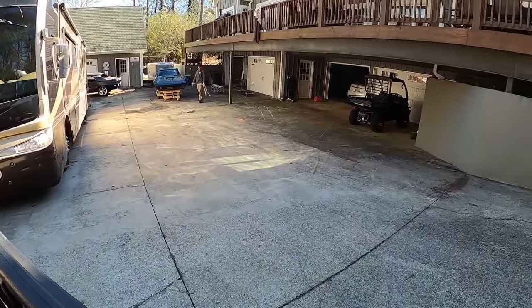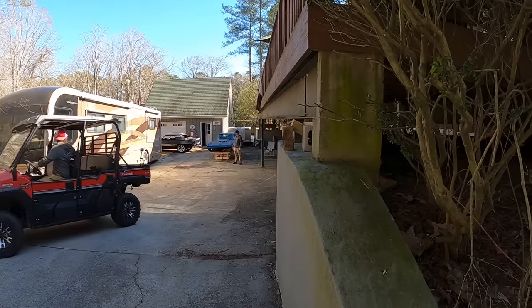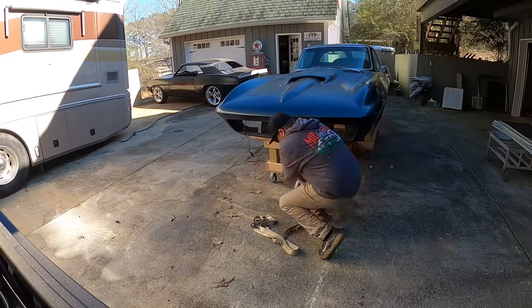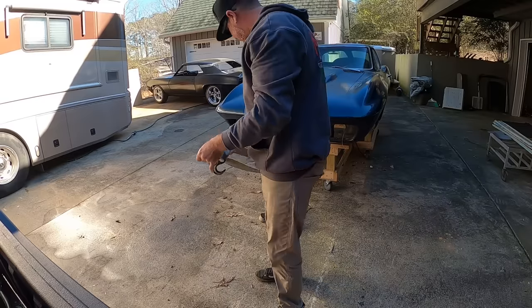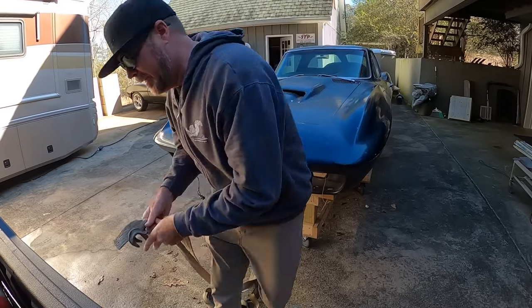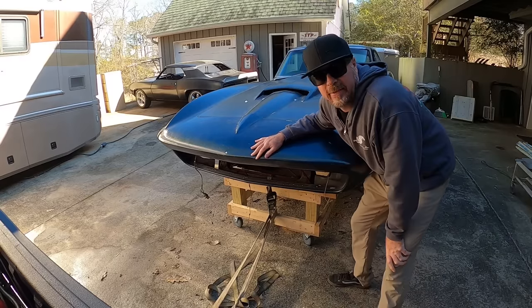Oh man, here we go. Here we go. Let's hope the strap never breaks. Okay, back up just a little more. Keep going. A little more. All right. Okay. Corvette's out of the garage.